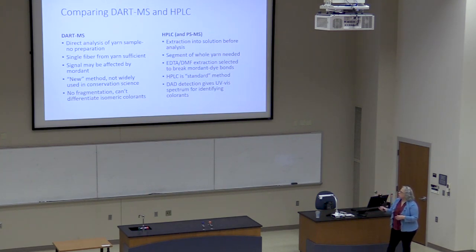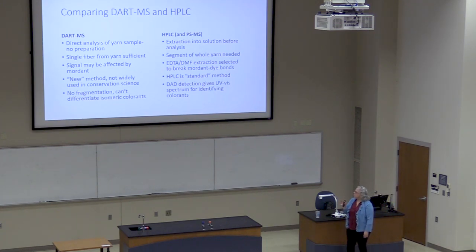And that is sort of a new-ish method. It hasn't been very widely used in conservation science, but now there's one at the Smithsonian, and the scientists there have been doing quite a bit of work with it. We've got it, it's starting to sort of spread into Europe, so hopefully there'll be even more being done with heritage materials soon.